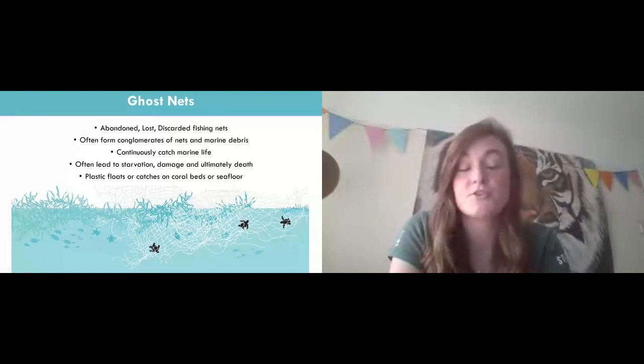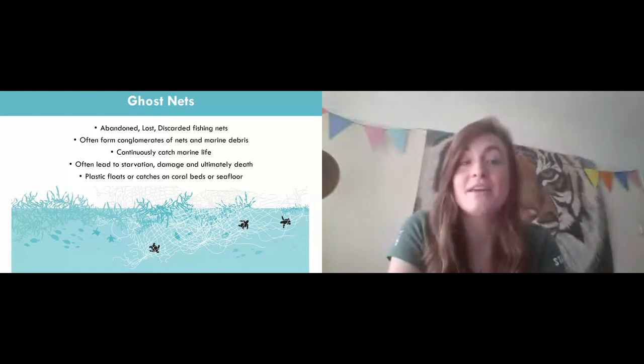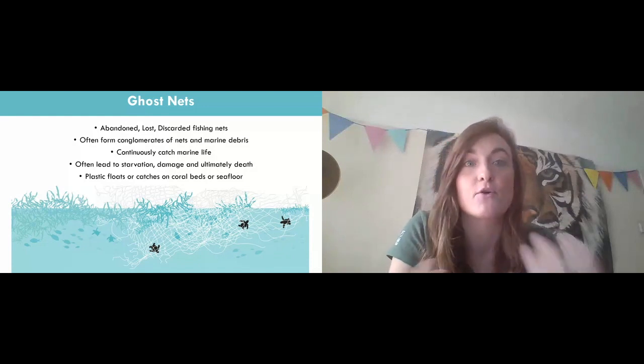Hundreds of thousands of nets are lost into the ocean every year, and this is just adding to the nets that are already there. So these nets aren't going anywhere. The only way we can really combat this, firstly, is to stop the nets getting into the ocean in the first place, and by physically removing the nets that are already in there.